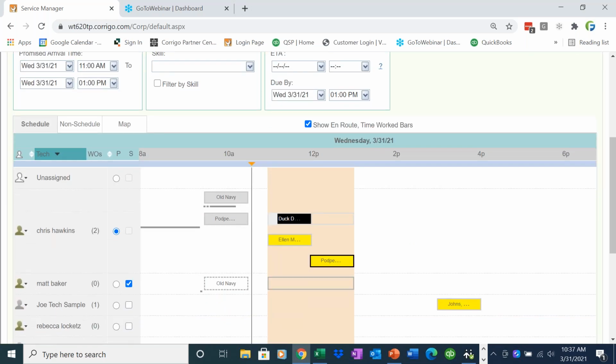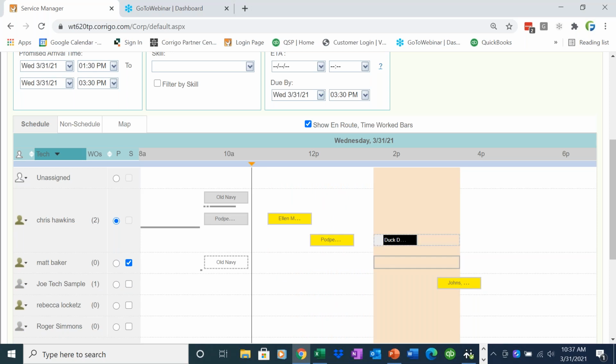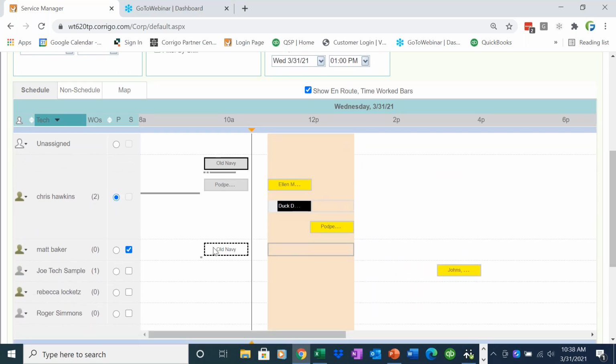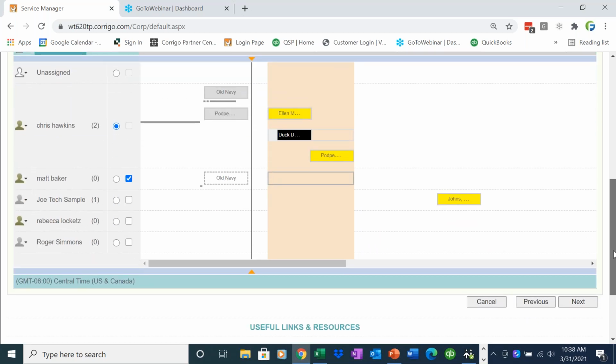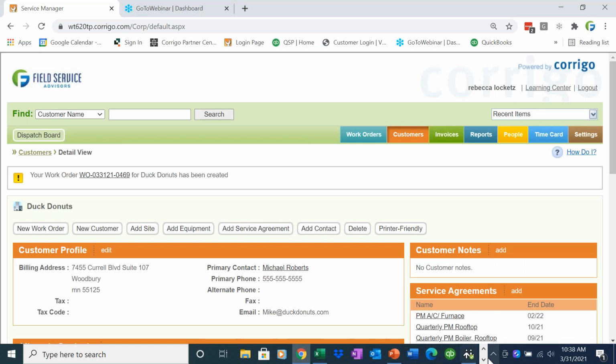So you can see that it's possible to completely double stack these work orders at the same time. So Mary Ellen and Duck Donuts here, they're scheduled at the same time. So what you could do is move it down here this way, or just move it up where it was. And we can see this dotted line is that secondary technician there. So Chris is the primary, Matt is the helper on both of those work orders that we scheduled. Okay, so I've finished that.